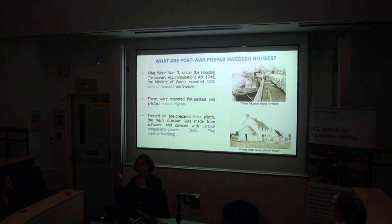On the inside portion, it had a plywood, and then it had a plaster board or a fiber board with painted surface. On the external side, it had a vertical tongue and groove jointed match boarding or weather boarding, mostly painted black or maroonish. And these were located in rural regions because the government wanted to engage the ex-servicemen who had just come out of war into agricultural practices, to take forward the country.